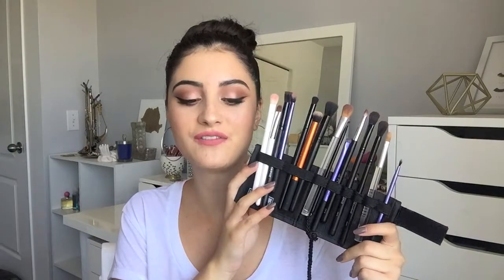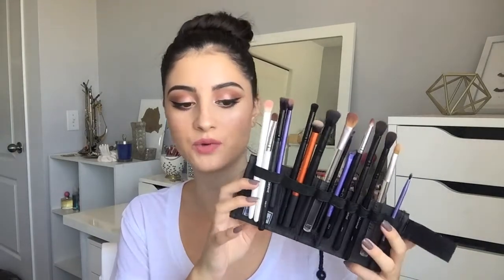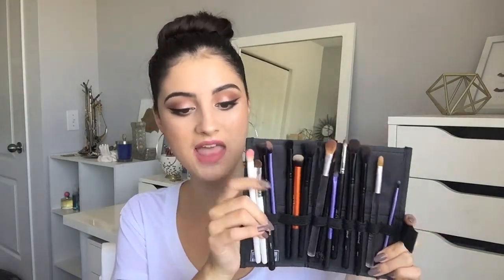I have this Sheer Cover like little flat brush that I like to use to highlight my inner corner. And then the last brush I'm bringing is the Real Techniques fine liner brush. I'm gonna bring this because if I want to use some of my like liquid lipsticks, like the hot pink one for example, I can create a wing with it, you know, if I want to do a colorful wing that day. So that's why I'm bringing that. And that's all the eye brushes I'm bringing.